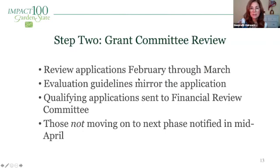Step 2, the grant committee review. After the close of the grant application period on February 4th, the grant review committees are convened. Each grant review committee member is trained in our grant review process. Our grant review committees will then meet to review all of the applications during the month of February and March. Impact 100 Garden State's evaluation guidelines mirror the application, and a rubric is used to aid in the evaluation process. Once the grant review committees have made their selections, qualifying applications are sent to the Financial Review Committee. In mid-April, those applications not moving on to the next phase will be notified.